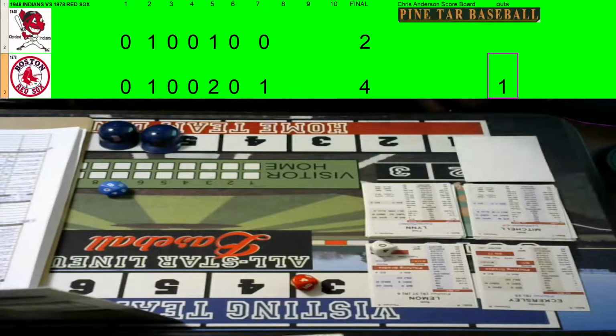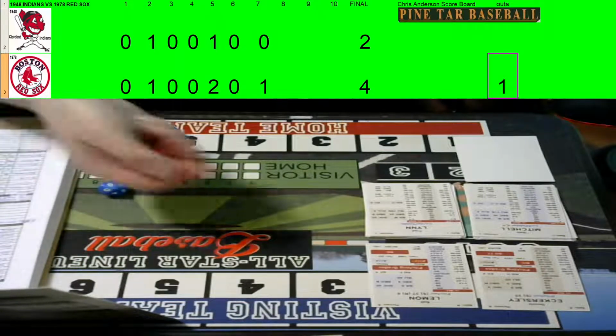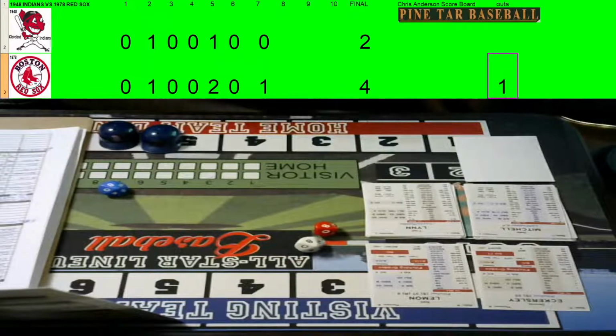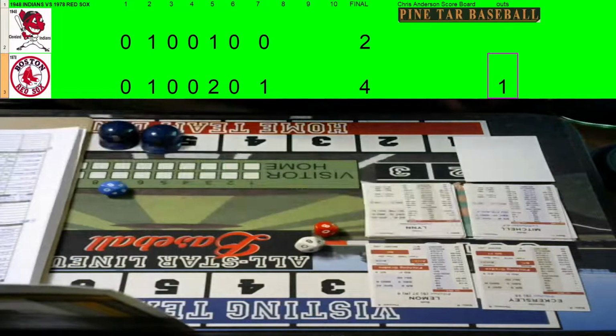Mitchell, 1 for 3. He's doubled, struck out, and reached on a fielder's choice. Fisk sets the target to pitch to Dale Mitchell. That is an 88. And if it's hit to a negative fielder, it will drop in. And 88 is hit to center field.